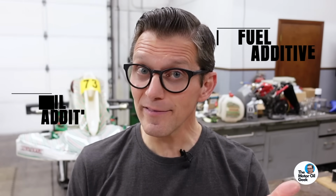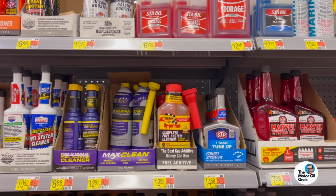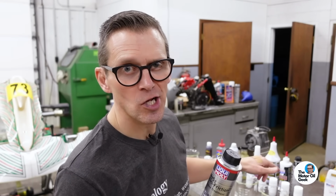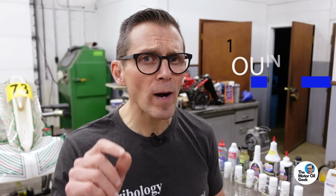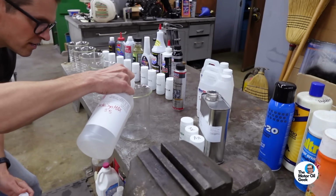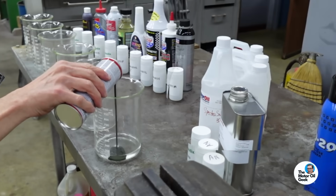So here's the thing you need to know about additives, either a fuel additive or a motor oil additive. Unlike a motor oil that actually has to meet an API or OEM specification, additives don't. So just know that just because it's in a bottle on the shelf, that doesn't mean it has to meet any specs. Okay, so after reading the instructions on all 9 additives to get the treat rate, they're all working out right around 1.5 ounces per quart of oil. So we'll blend that much into the PAO base oil and send it off to the lab for analysis.